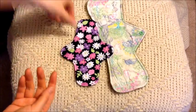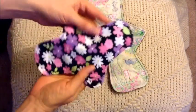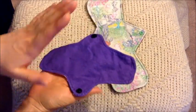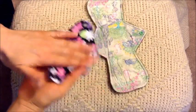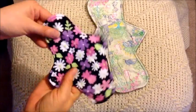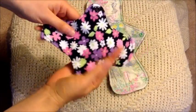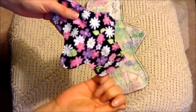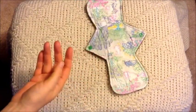Then the next day, as I'm still waiting, I wore my little WE Essentials. This is just a flannel top, flannel back. It is literally a liner. It has no core at all. And it's just super soft, super light. It's a great sort of everyday wear. I really recommend them if you're somebody who wears liners every day just for discharge or anything. These would be fantastic.